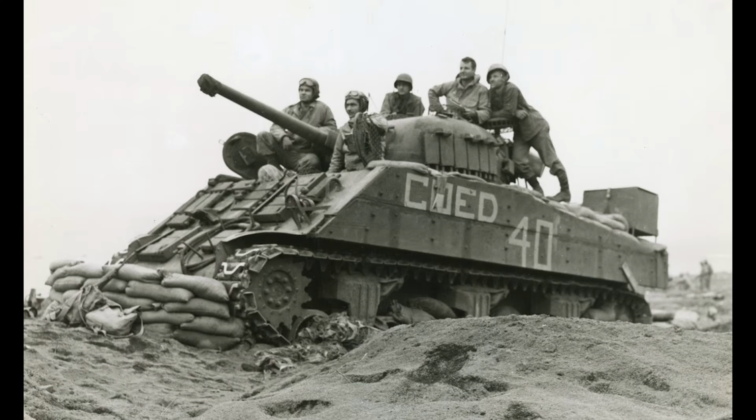The first Sherman round struck a Type 97 at the base of its turret. The armor-piercing projectile penetrated completely through the 15mm hull armor, detonated the explosive filler inside the shell, and turned the tank's interior into a killing zone. The Japanese tank erupted in flames as stored ammunition cooked off.